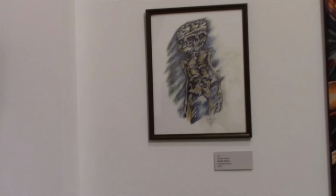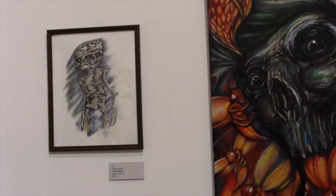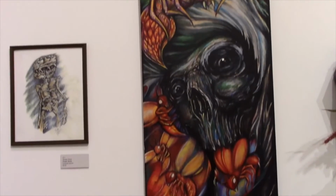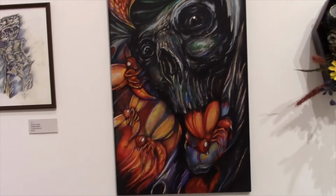Then these next 7 pieces are done by Sean Ross. Sean Ross is a local tattoo artist, and some of these pieces are colored pencil. The first one is Freak Show with conjoined twins, and you know how much I like conjoined twins. It's colored pencil. We have the Wasp, which is colored pencil.